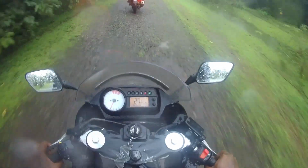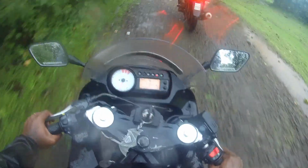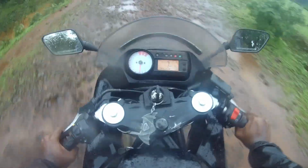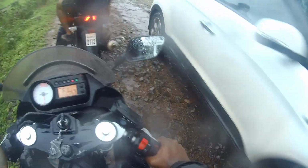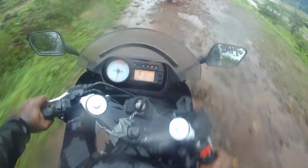We had been riding through roads from bad roads to literally no roads, and you could see the speedometer of my bike from single digit to barely touching the double digit. We were a little relaxed because seeing vehicles, we were a little assured that we were not so far from the actual place.